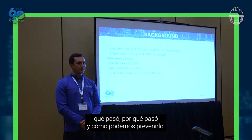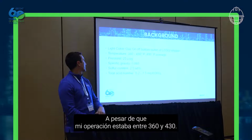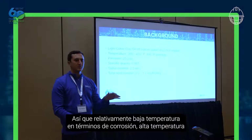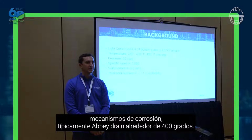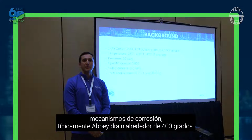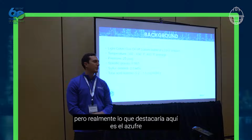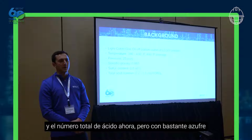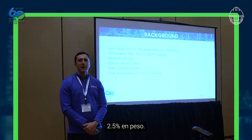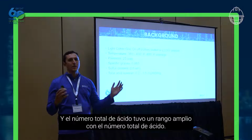can prevent it. This piping was operating at about 360 to 430, so relatively low temperature in terms of high temperature corrosion mechanisms. Typically averaging about 400 degrees. Low pressure, but really what I'd highlight here is the sulfur and total acid number. So fairly high sulfur, 2.5 weight percent. And the total acid number had a wide range.